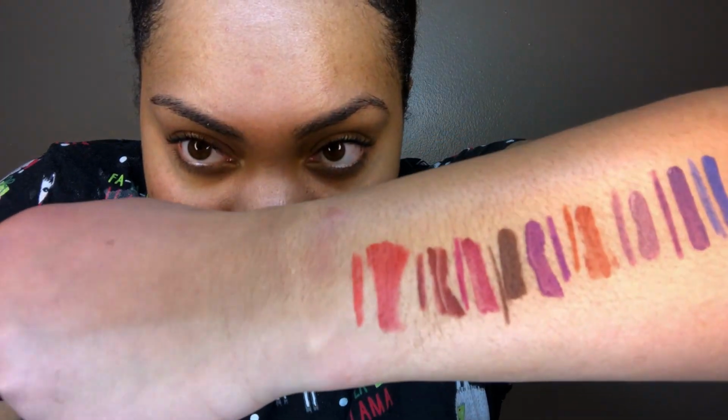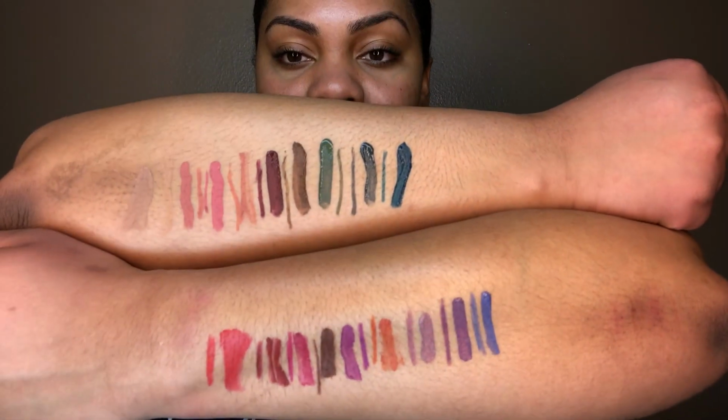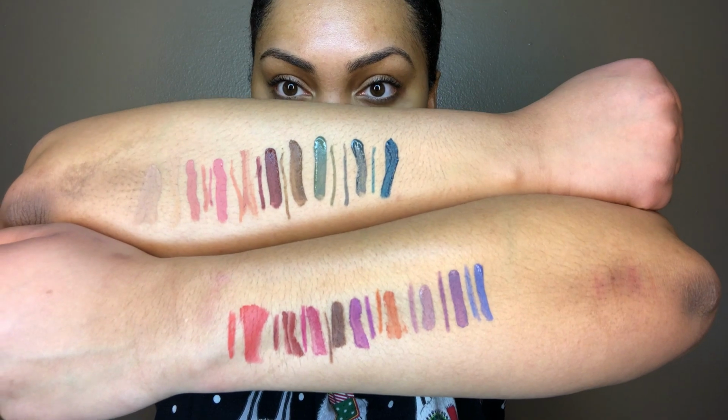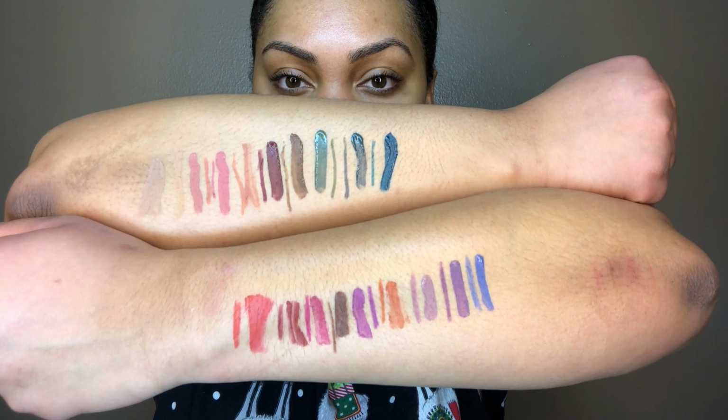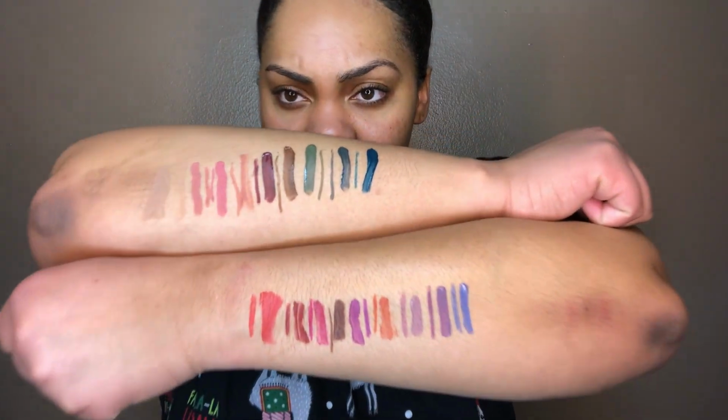Same for this side. But this is the true color on my skin tone, at least. Ignore my elbow and my dry hands. Y'all, that's it. I really just wanted to see how these products looked in person.